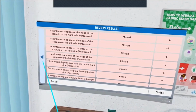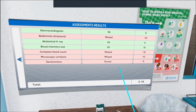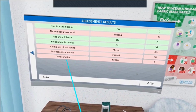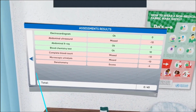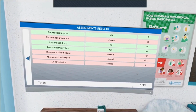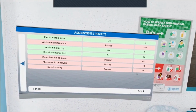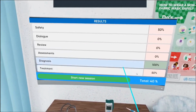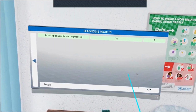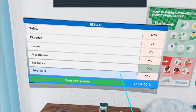That is, we should have performed that in the case, but we didn't. Also, excessive actions are negative. It's very important for us to teach students not to perform any excessive actions, so they will save the budget of the hospital and clinic they're working with. The evaluation system is fully automated, and it takes no time to do that, so you get the results immediately.